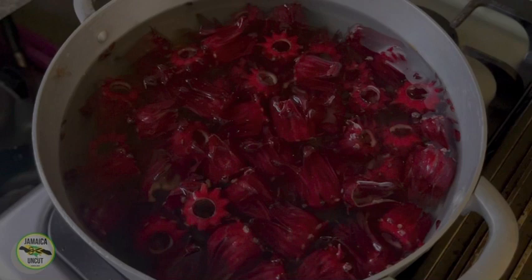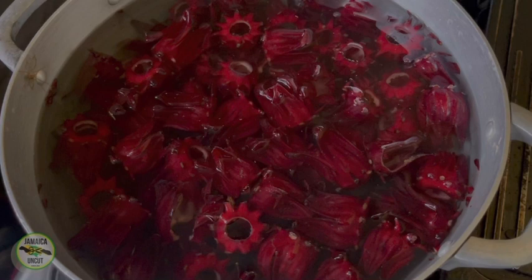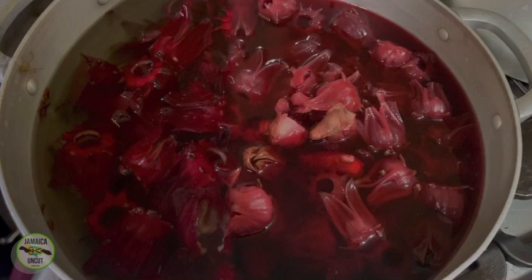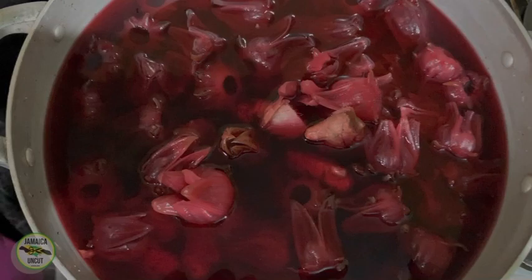I'm going to reach home with my Sorrel, put all my water on fire, and put my Sorrel in, light on, I can go and steam down until it catches colour. Add my ginger, add my little this, my little that, and sweeten to taste. So when it finishes, we'll show you the end result. Alright, so this is the finished boiled product, and then we are going to strain it off and sweeten to taste. And then we have Sorrel for days.